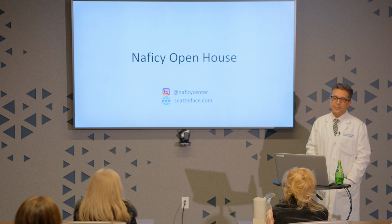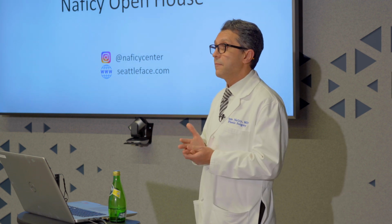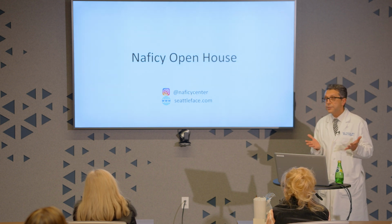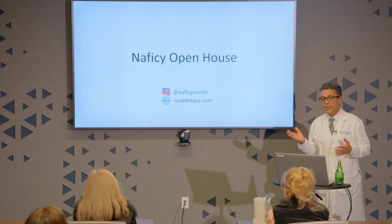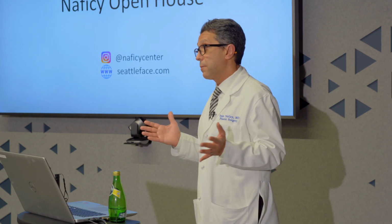How long does a facelift last, and is it okay for someone to come back and have a second lift? And the answer is the length of time varies from person to person. The average, I'd say, is probably about 10 years, but some patients get more than 12 years out of a lift. Others get 6 to 8 years. There's absolutely nothing wrong with redoing a lift.